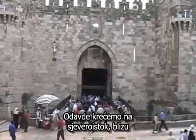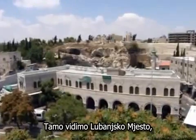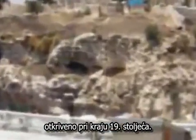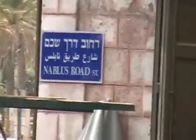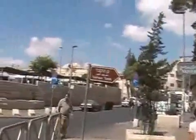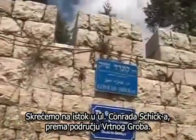From here, we will head northeast a short distance to the area identified as Jeremiah's Grotto. It is there that we can see the place of the skull, which was discovered in the late 19th century. We are walking just a short distance north along Nablus Road. Next, we turn east onto Conrad Schick and make our way to the Garden Tomb grounds.